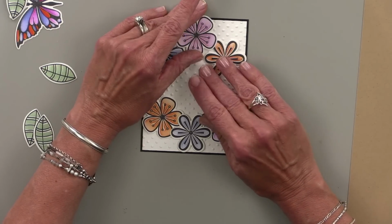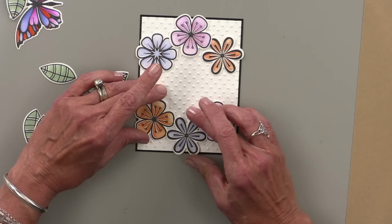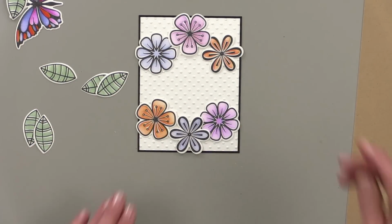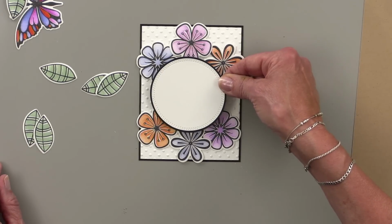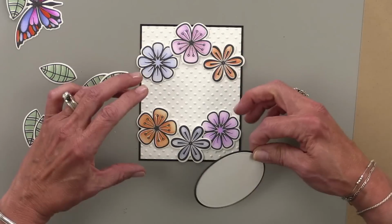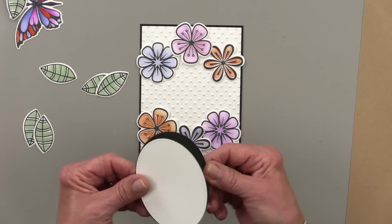And then I'm going to pull them out a little bit. Just pull them off the cardstock a little bit. And I told you, I didn't do a whole lot of shading on this because I'm going to be covering this. Now, I wasn't sure what I wanted to cover it with, if I wanted to cover it with a circle, like that. But I thought if I did a circle, I'd probably want to get them closer together, or do an extra flower in there. I really like the way this oval looks.